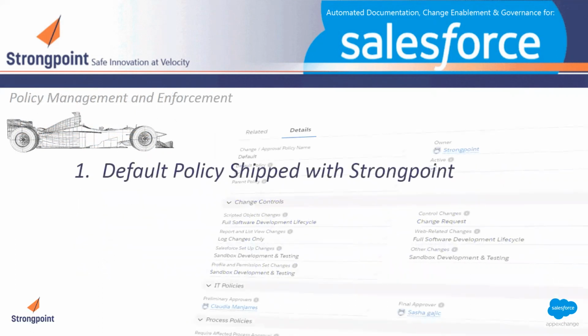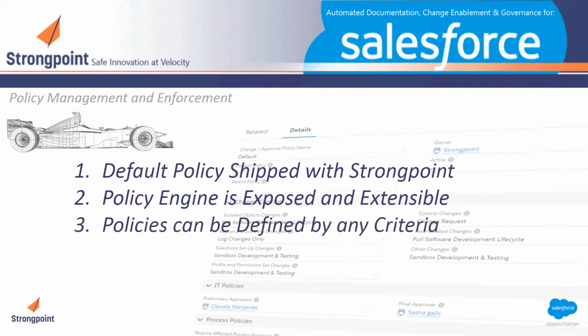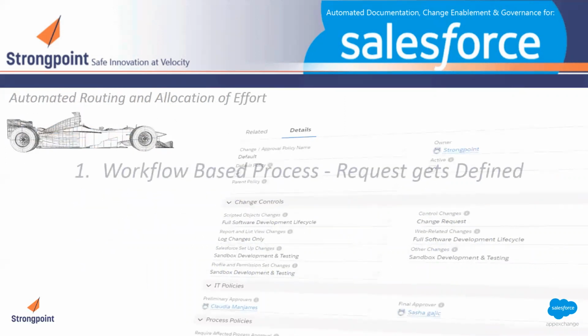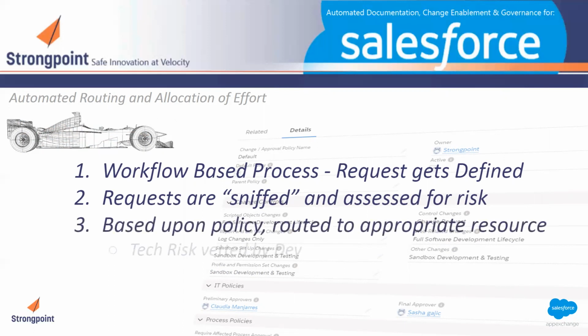The policy engine ships, we have a default policy that ships with Strongpoint that can be extended or amended because we are 100% Salesforce native, like I just said. And policies can be defined by any criteria. And then finally, they're routed on a workflow-based process. So every change that actually gets assessed for risk will be routed to the appropriate folks.